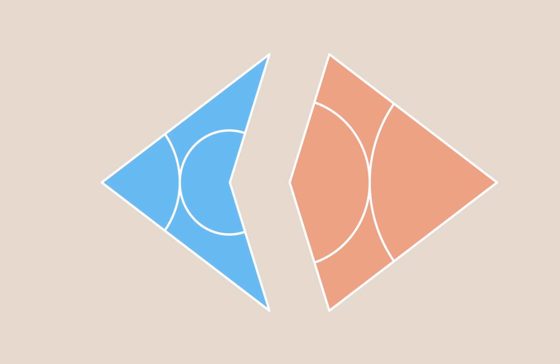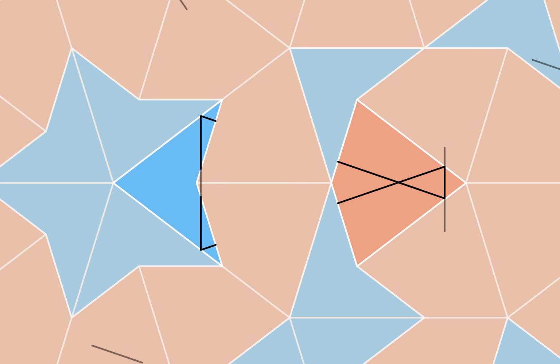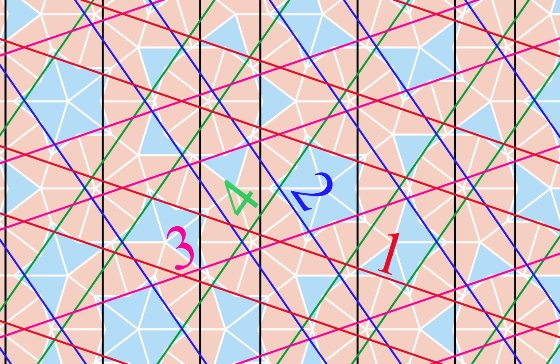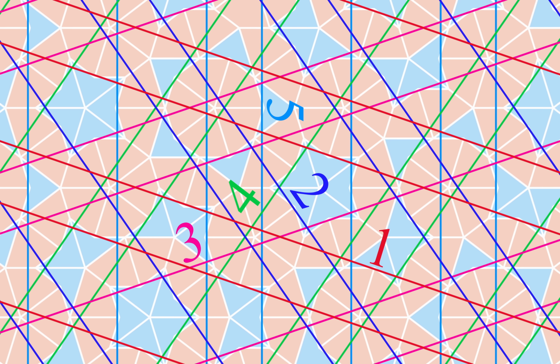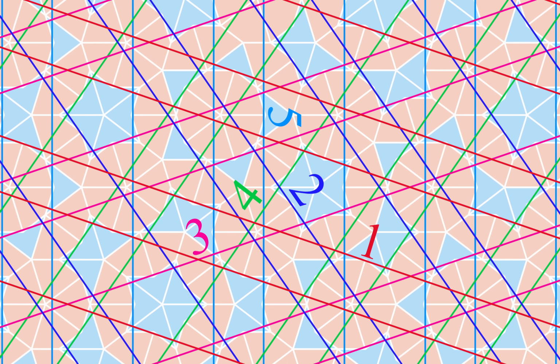And it goes deeper. If you draw on the tiles not curves, but these particular straight lines, well, now when you put the pattern together, you see something interesting. They all connect up perfectly into straight lines. There are 5 sets of parallel lines. This is a kind of proof of the five-fold symmetry of the pattern. But it is not perfectly regular.